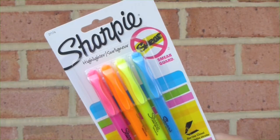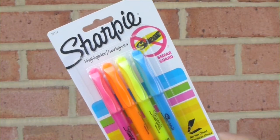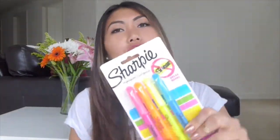The next thing are these Sharpies. This is the smudge-free Sharpie, and it's the thinner ones. When I studied for exams, I always had to write notes. I wasn't the type of student that could just sit there and listen to what the teacher said because it wouldn't stay in my head. So I would always take notes, and I was so big on making sure I color coded things. I was that type of girl, and if you're that type of student, don't be ashamed, own that. So I got you guys these Sharpies, and they come in a pack of 4.